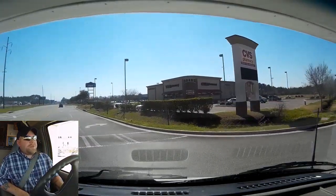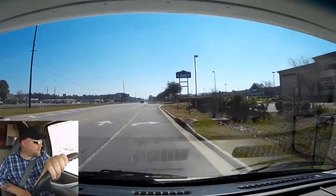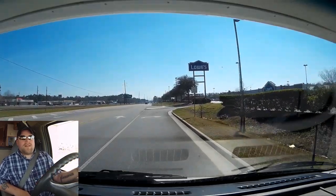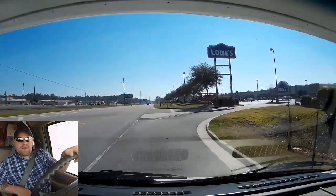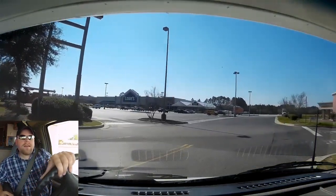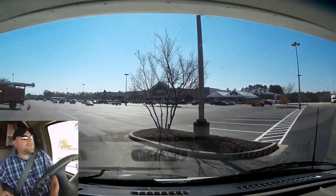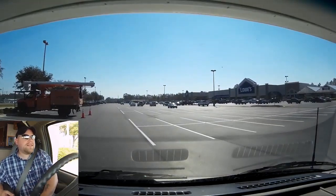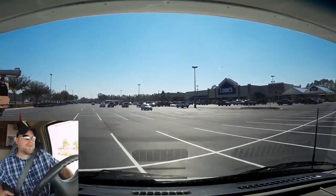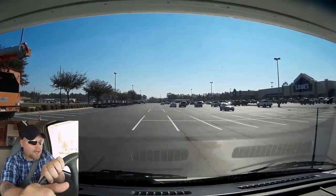All right, here's my new plan. Gonna boondock at Lowe's Hardware, unless otherwise stated. But usually it's okay. Now, I understand Walmarts and Lowe's and Home Depots aren't glamorous, so I understand that. But in all actuality, I'm not living at these places. I'm safely parking at these places and then going out and doing stuff.